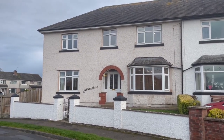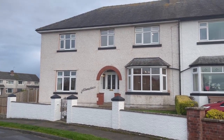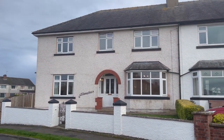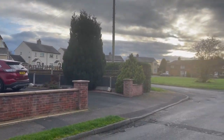So welcome to Innisfree, which is on Brackenlands, a street just off the main drag into Wigton, at the south of the town. And we're looking at a nice big 4-storey 5-bed semi-detached house. I'm just going to pan round and show you.